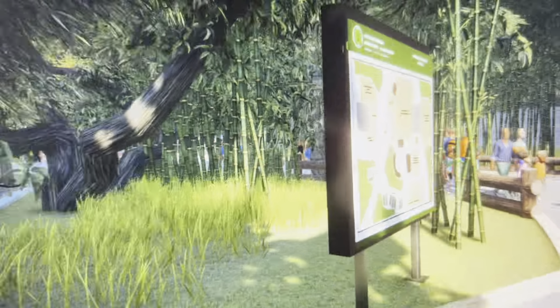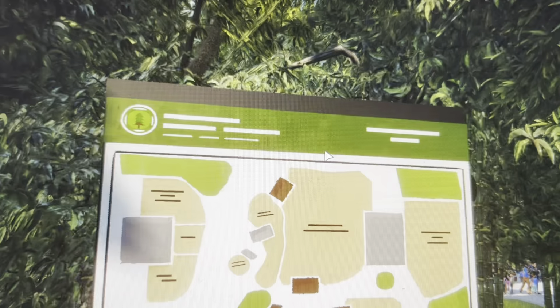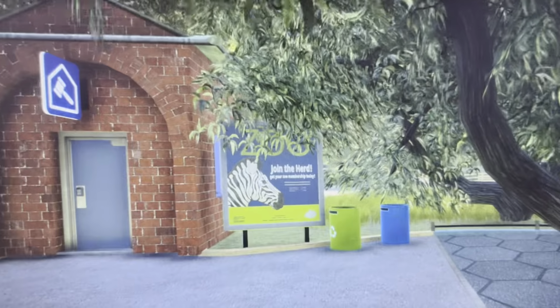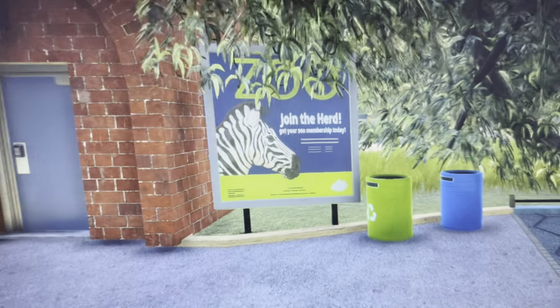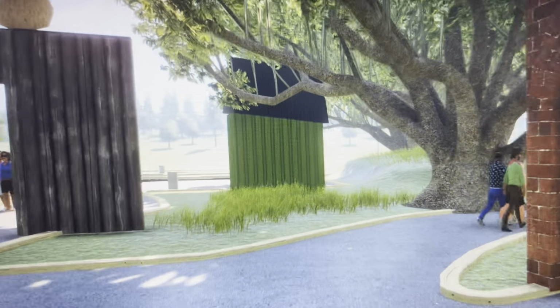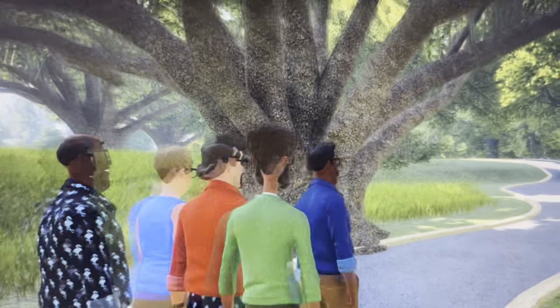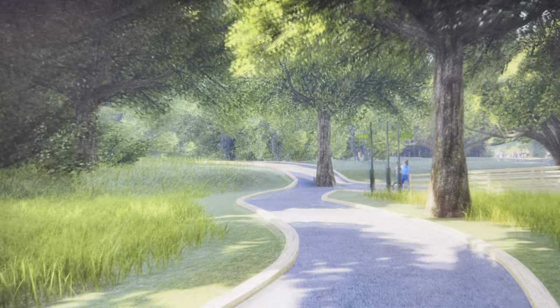I got this map on the Steam Market. This is not the real zoo map, but it looks like it. And I also added tiny details like trash cans. And we're going to go down this path, which leads you to the wild dogs.